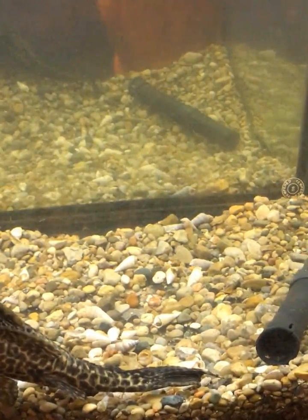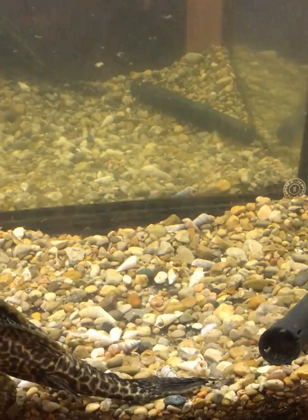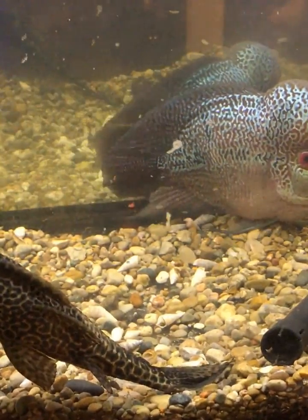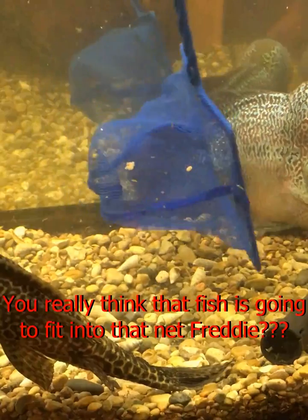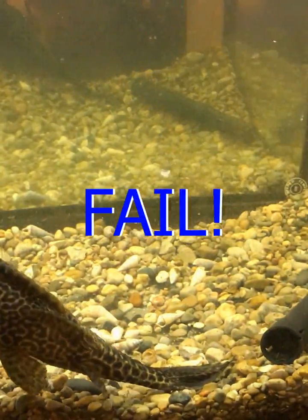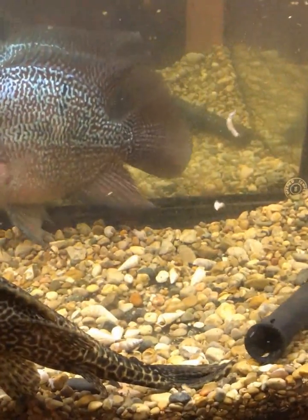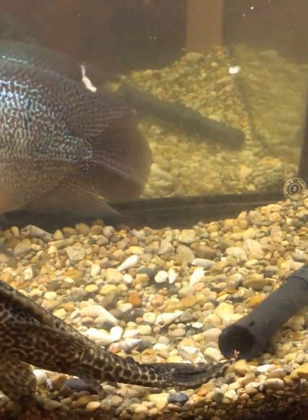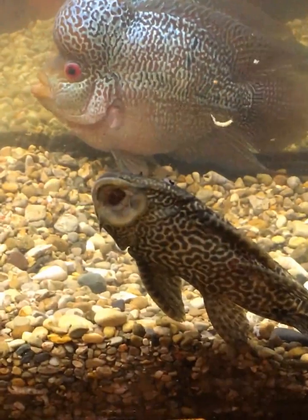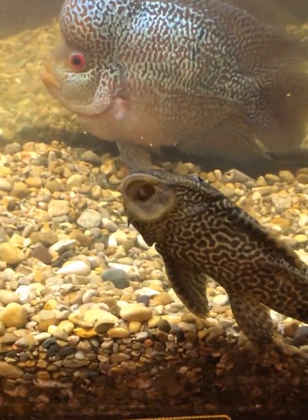Yep. No, you can't even fit in there. Yeah, it's not gonna work. Alright, so we're gonna go ahead and call him 6 to 6.5 inches. And we will come back once a month and measure him, and eventually have a time lapse of his growth.